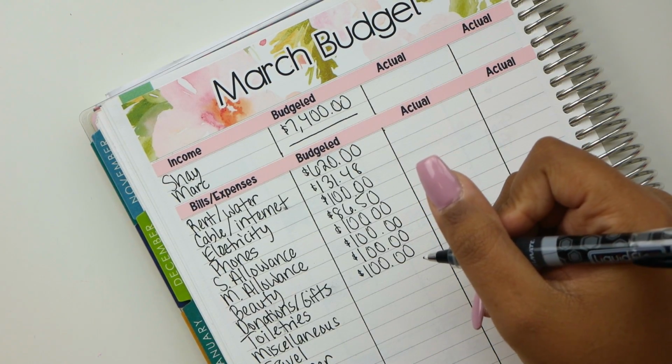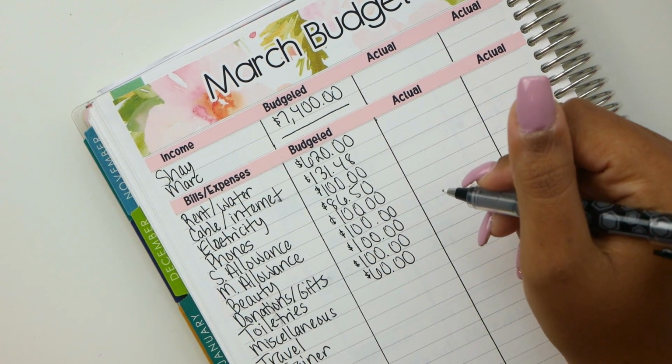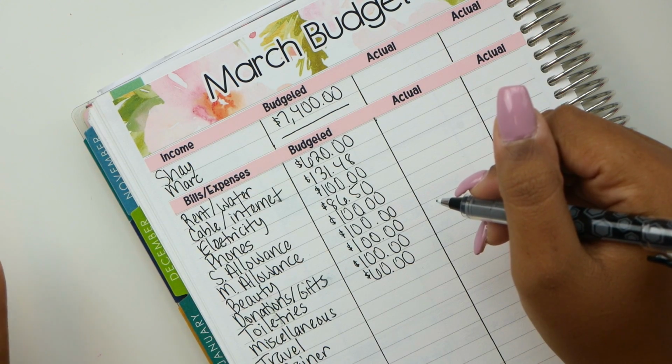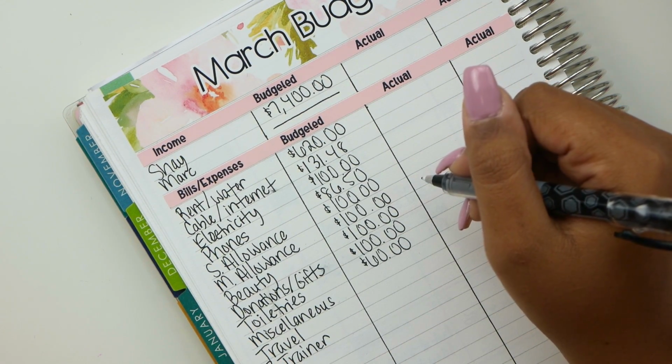For toiletries, we are going to budget $60. This is for toilet paper, paper towels, toiletry items, not including makeup. We don't include that as a toiletry, but everything outside of that that we need for the household, a candle, those kinds of things come out of the toiletries category.